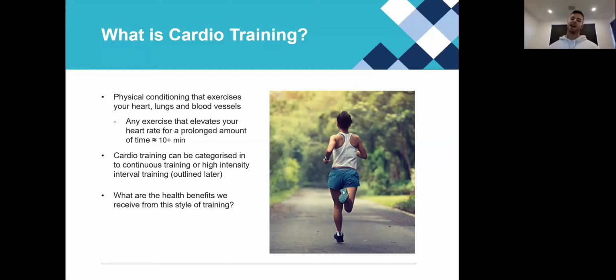You know, if you get up out of your chair just for a second, that's not going to do a whole lot. We're not going to adapt from that. Next part, cardio training can be categorized into two different forms of training. So this is where we have continuous training or high intensity interval training. And you may have heard of this as HIIT training, but I will outline a little bit as to what these are in some later slides.